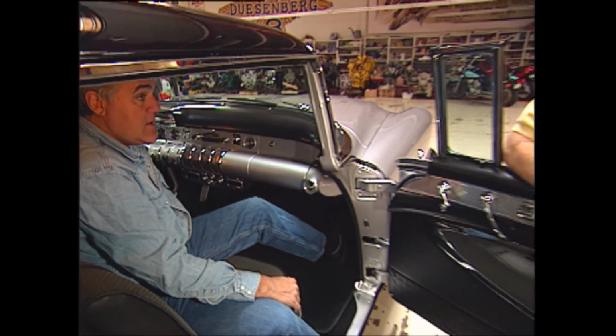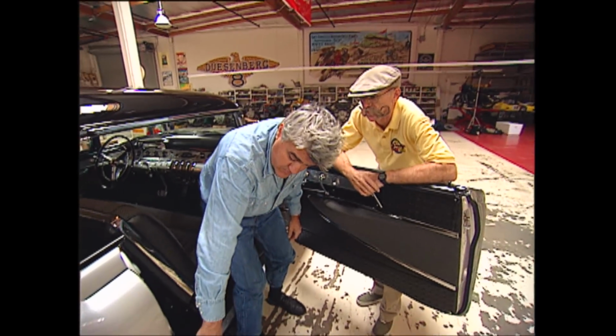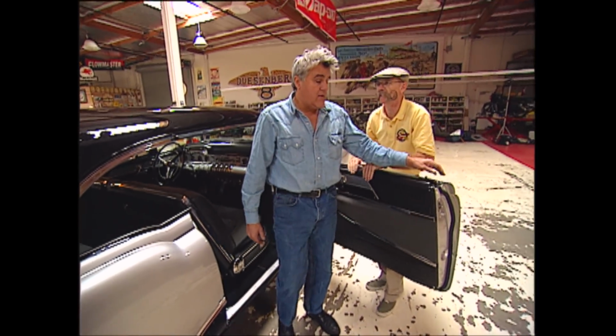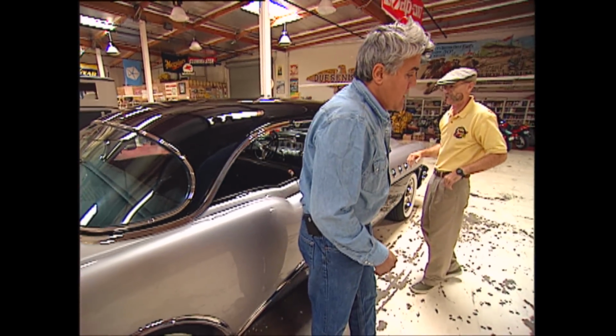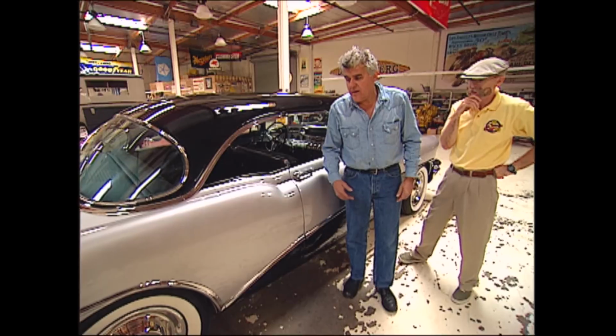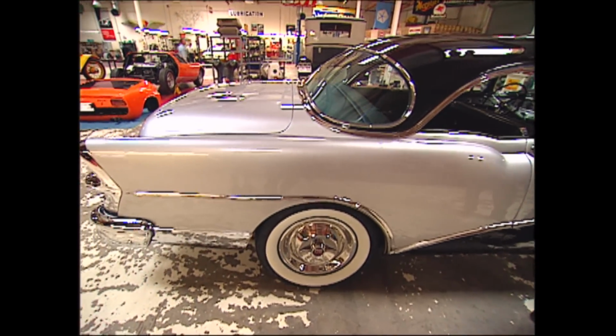Now, was this the original color scheme of the car? No, the car when I got it was white and black. Then in '73, '74, I painted it silver and black. And then it sat outside for a long time because it didn't have a garage. It was a quickie paint job and that kind of faded.